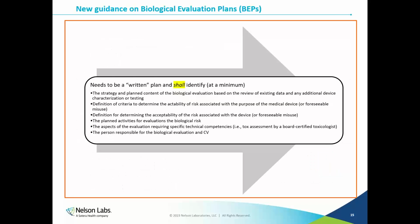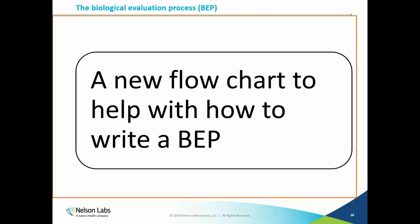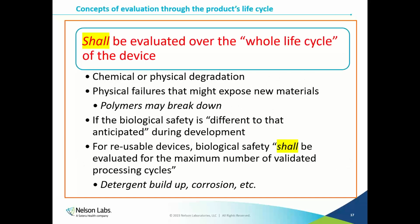Okay, just for time, I'm going to skip over this a little quick. There are some things about biological evaluation plans, and what needs to be in there. There's a new flow chart that we added on how to write a BEP. So for those of you that are writing biological evaluation plans, we're trying to standardize the approach a little bit more. So that was a good benefit. But I wanted to make sure that we spend some time on another part of the whole life cycle, and then also about the recategorization, which would probably be one of the two biggest impacts.